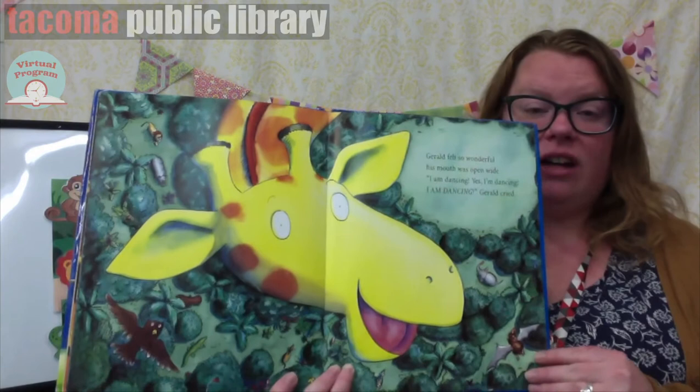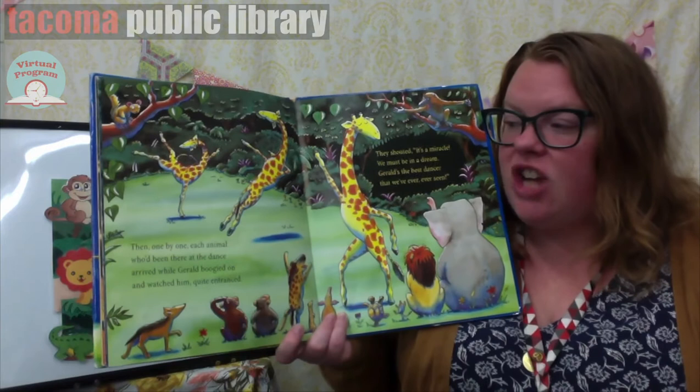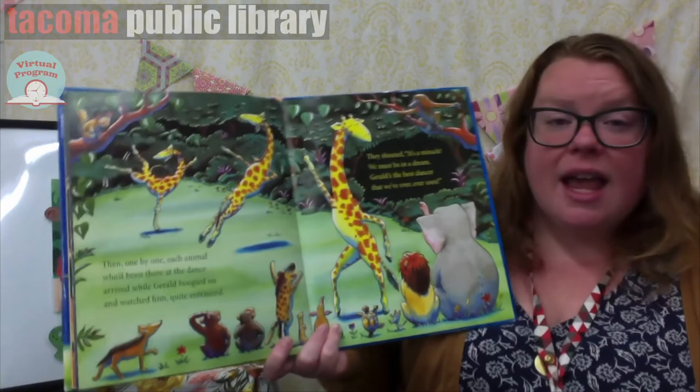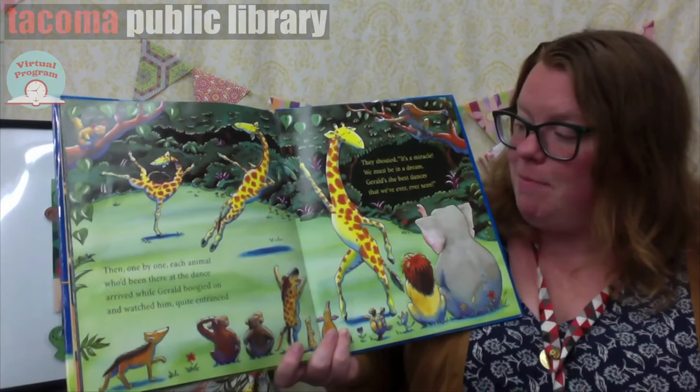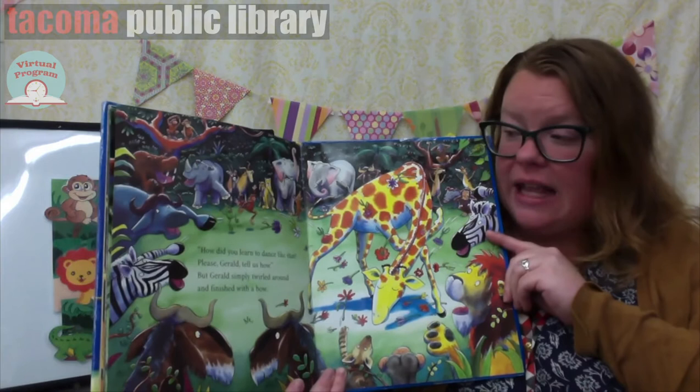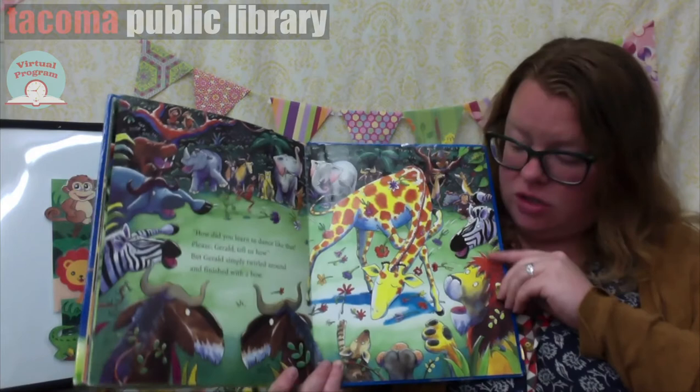Then one by one, each animal who'd never been there at the dance arrived while Gerald boogied on and watched him, quiet and entranced. They shout, "It's a miracle! We must be in a dream. Gerald's the best dancer that we've ever seen." "How did you learn to dance like that? Please, Gerald, tell us how." But Gerald simply twirled around and finished with a bow.